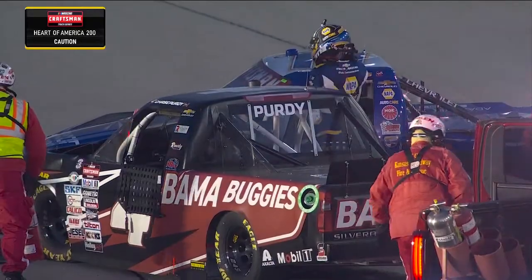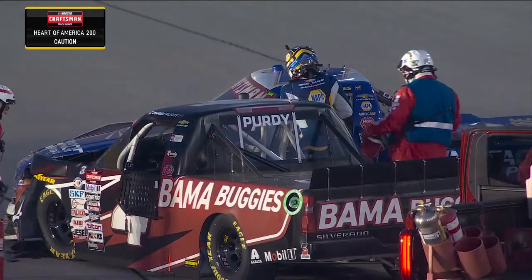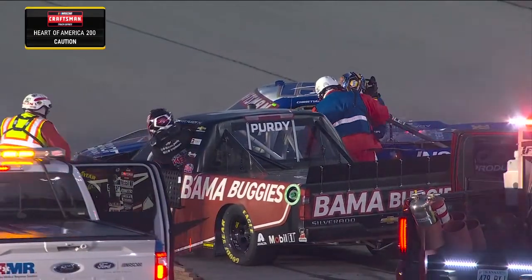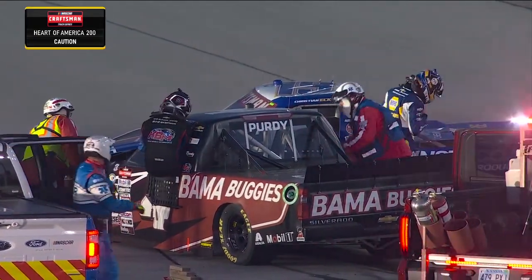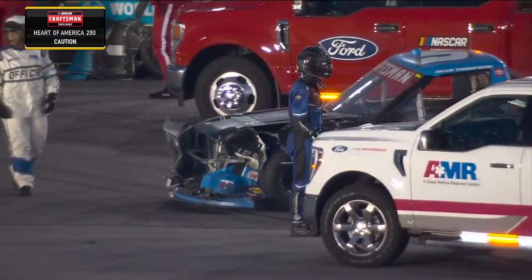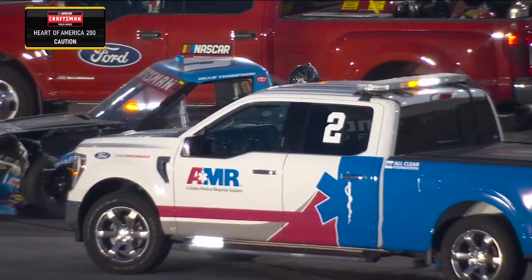AMR safety team is there. Window nets down on all these trucks. Eckes climbs out. Purdy getting out of the 4. Boy, I thought that was going to be bigger than it actually was. It still looked terrible. Well, you saw the body language there.